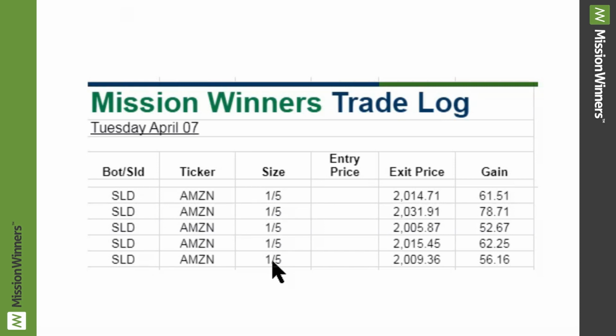This last part, actually we sold off less than 1/5. We still have some left. Okay? Here it is. There's the prices. And that's nice. That worked out really, really well. We sold some of it here near 2,032. You see that? That was a gain of 78 points. These aren't percentages here. These are points. 78 points, 61 points, 62 points.